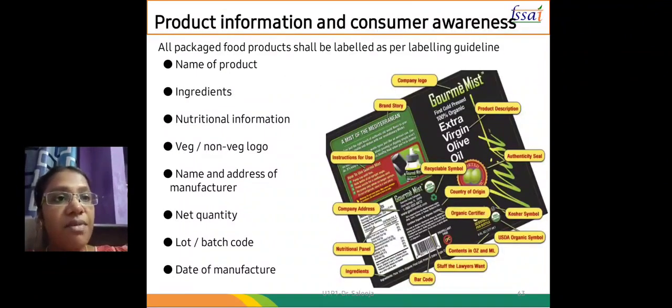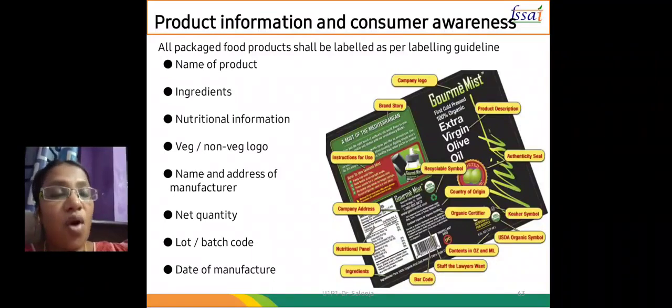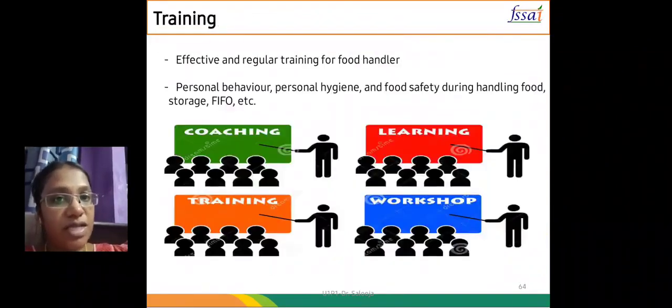Product information and consumer awareness should be provided as per labeling guidelines. As we all purchase products from the market, we know that all these listed things are mentioned on any product package: name, ingredients, nutritional information of the particular product, veg or non-veg logo, name and address of the manufacturer, net quantity, batch code, the date of manufacturing and, of course, expiry.